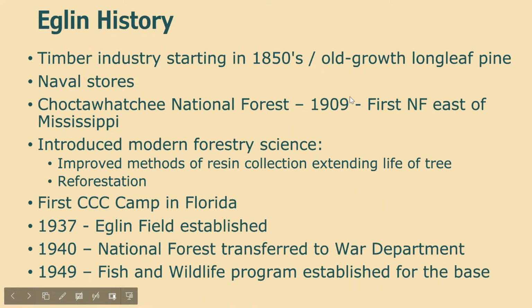So this started out being visited by settlers in the 1850s, with the timber industry really being the driving force. This was all old growth longleaf pine, which was the dominant pine species for the entire southeast of the United States. These forests just covered the land back from the coastal areas.